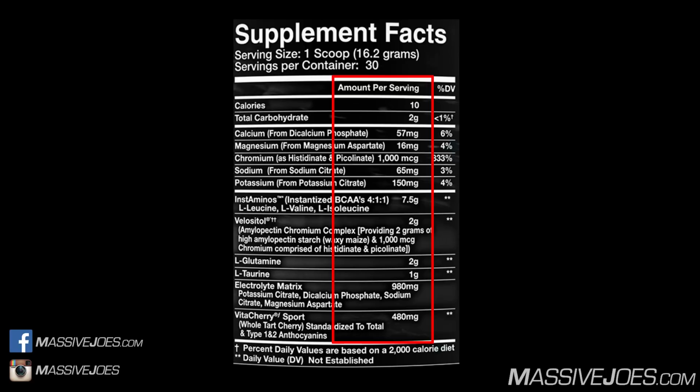Now we can go balls deep. Starting from the top, I am going to point out that in every scoop of this Olympus Labs ENDUR, we do have 2 grams of carbohydrates right at the top of the nutritional information panel, which is actually coming from, as you guys will see as we go through the panel, part of the Electrolyte Matrix. But I do just want to point that out.